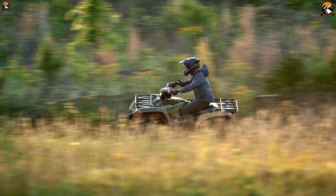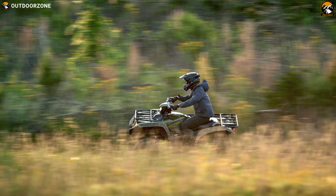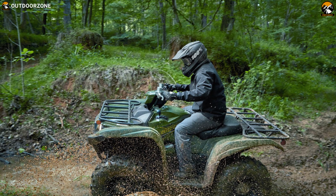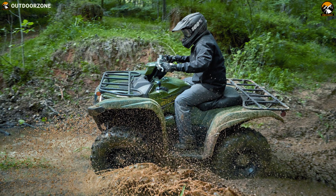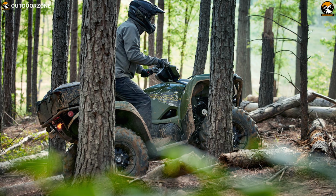The 3-position on-command 4WD system lets you switch between 2WD, 4WD, and a fully locked differential 4WD, all with a simple push of a button, so that you can ride it on any off-road terrain easily.